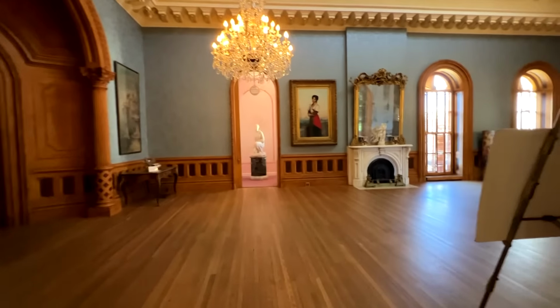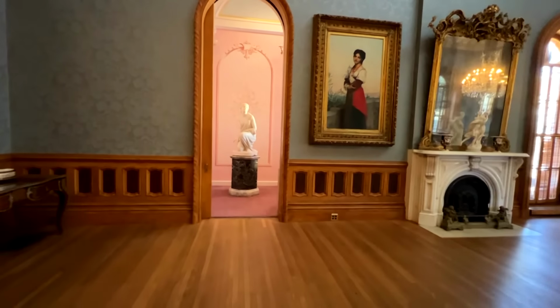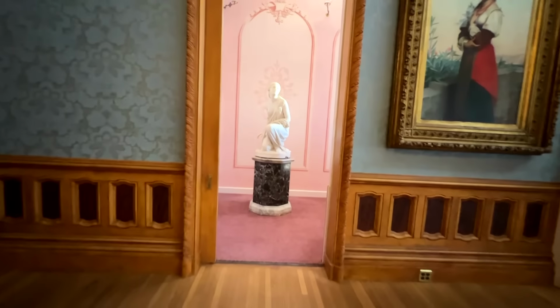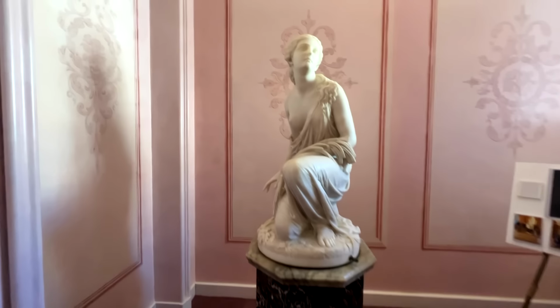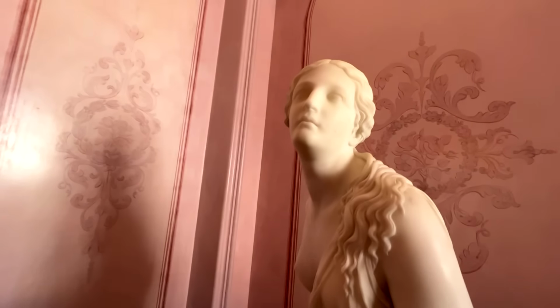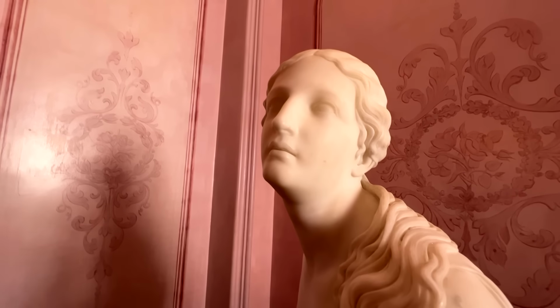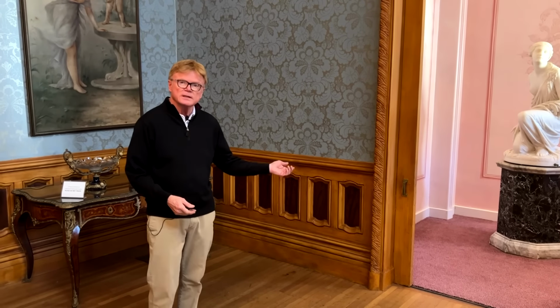I'm moving now into Ruth's room. This statue, which is of a biblical character, Ruth, it's called Ruth Gleaning, was commissioned by the Johnstons on their Grand Tour honeymoon. It was done by an American expat who was working in Italy. The statue came to the house in 1859. Remember, they had commissioned it in 1854.